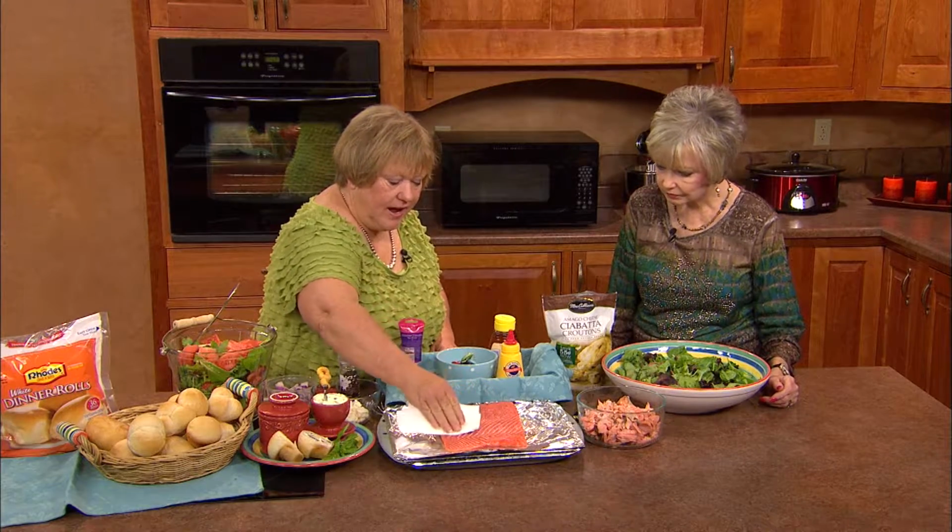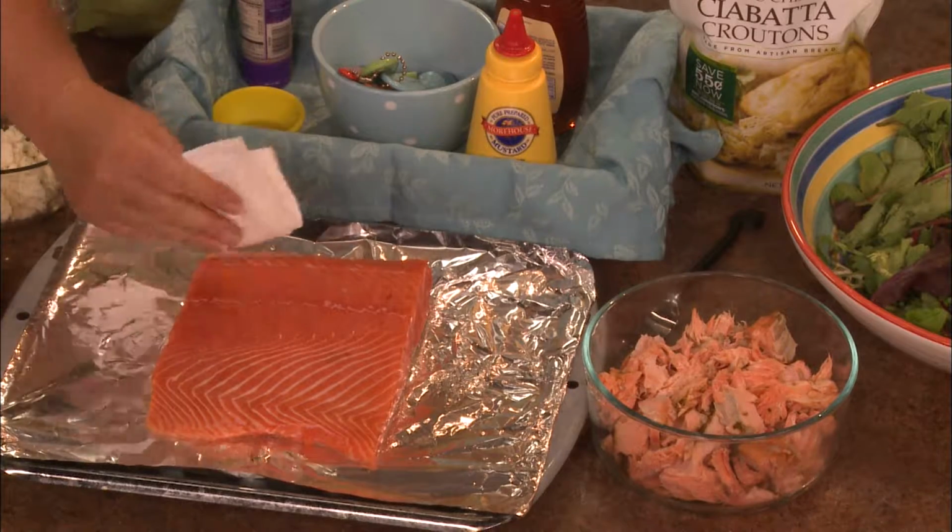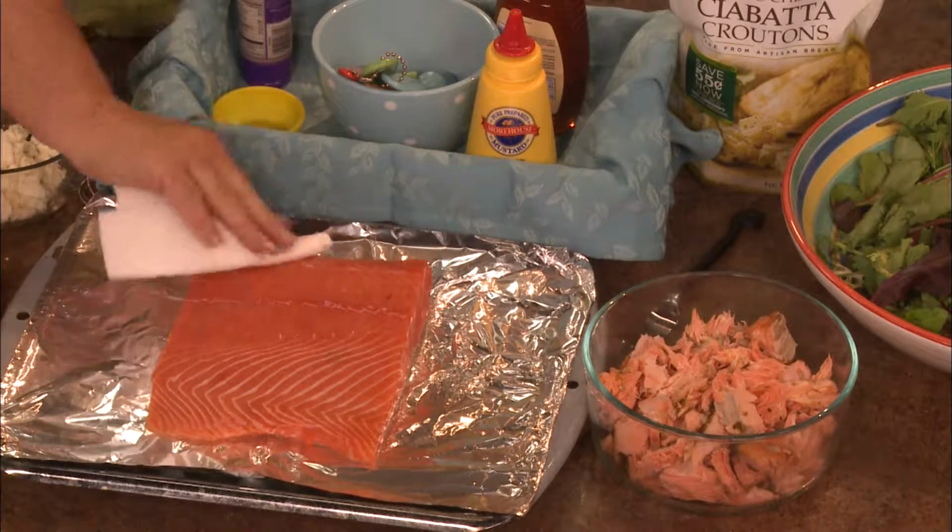But this is just a piece that I have thawed out. And I'm going to just pat some of the moisture off the top of it just so our dressing will stick onto it. And it's really simple, you know, and honey mustard is a real popular thing right now.